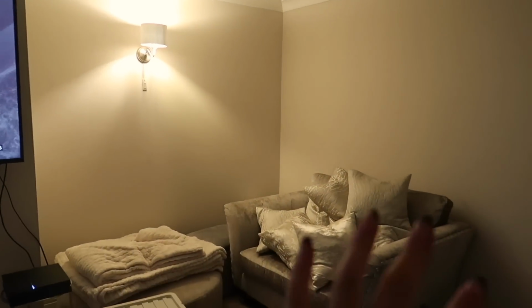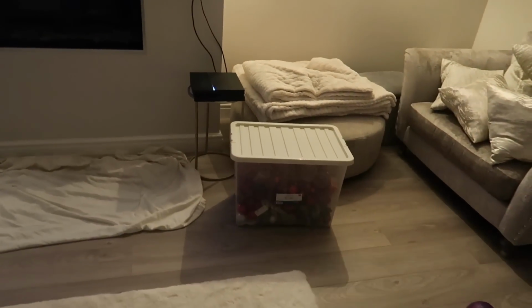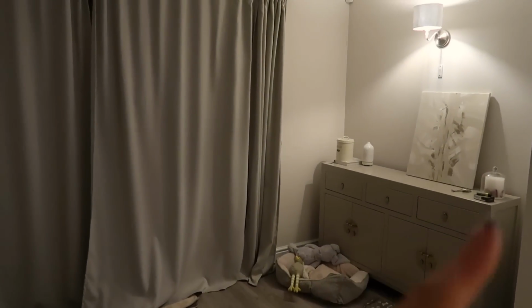So I think we're going to move them tomorrow. But if I just pop them right here, it's nice and easy for me to access and walk across. We could put the tree in this corner, but then again, I don't want to have to move everything. So I think I prefer the other side.